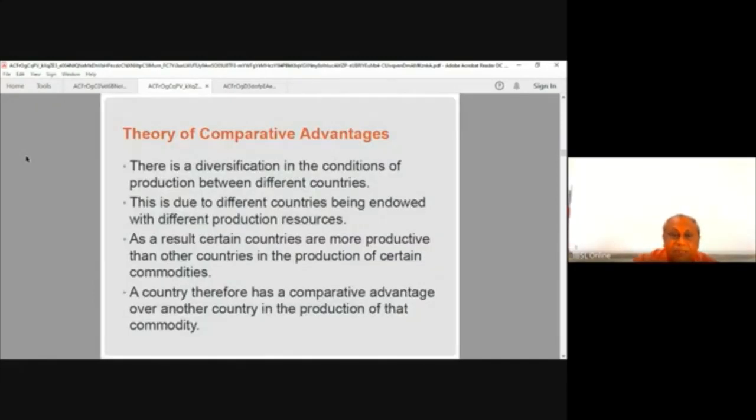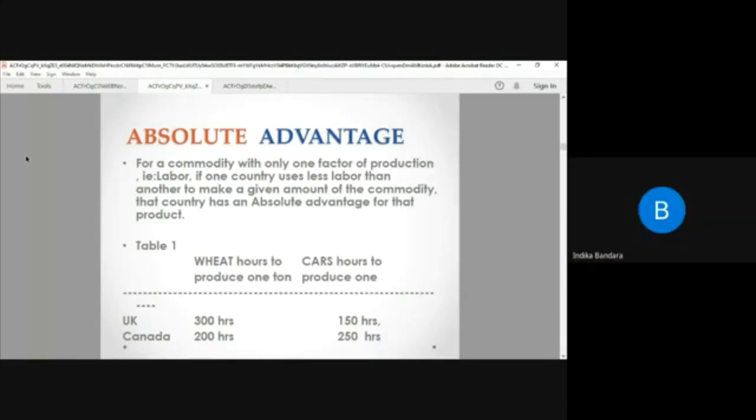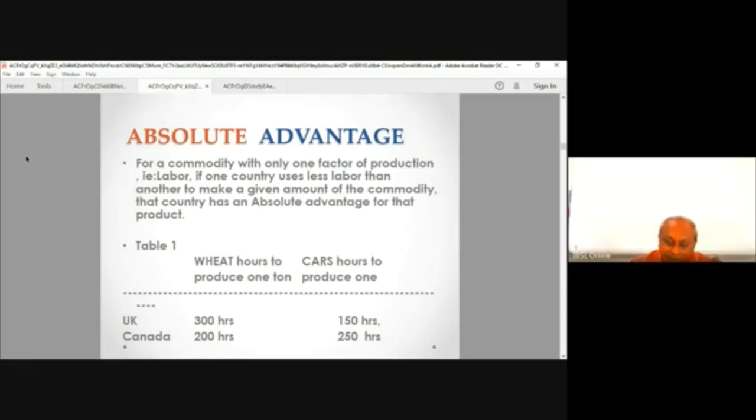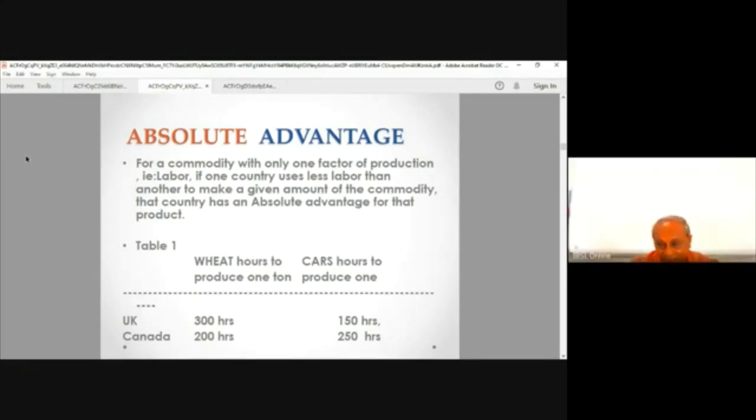All right? Okay. Now, on this, at a glance, who has the absolute advantage between these two countries? Who has the absolute advantage of producing wheat? Canada. Who has the absolute advantage of producing cars? UK. Right.